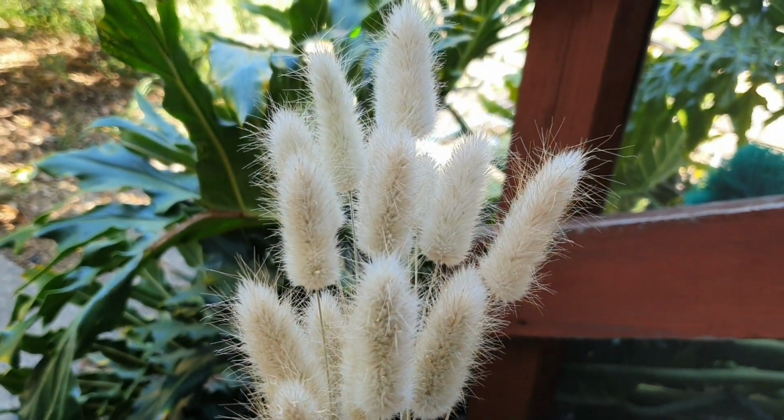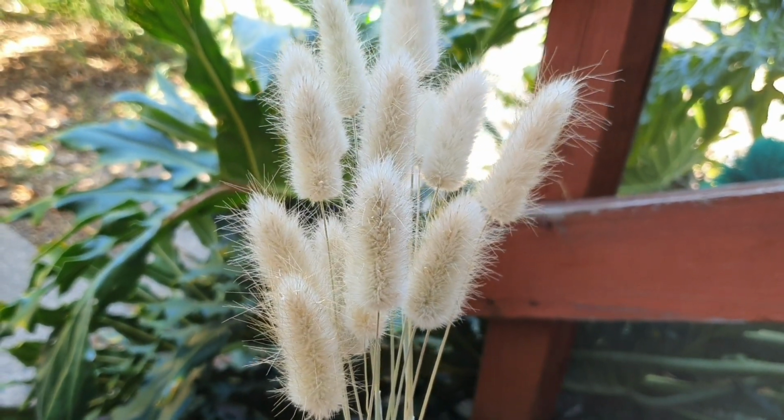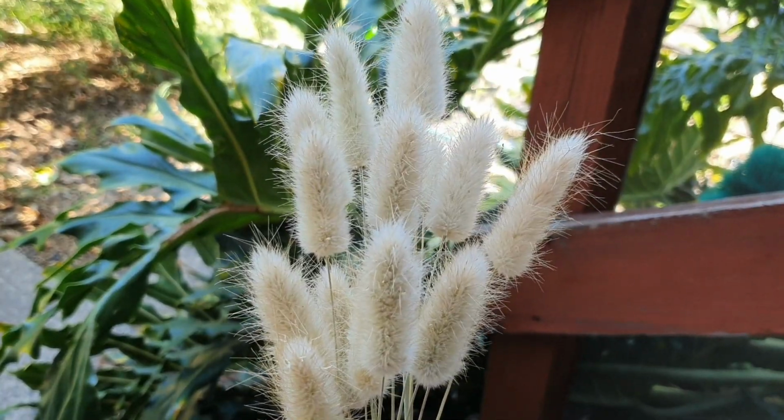And I have more of these plants in the garden that I need to pick the flowers off, but for the moment I have quite a few to cut off those plants that I have hanging to dry.